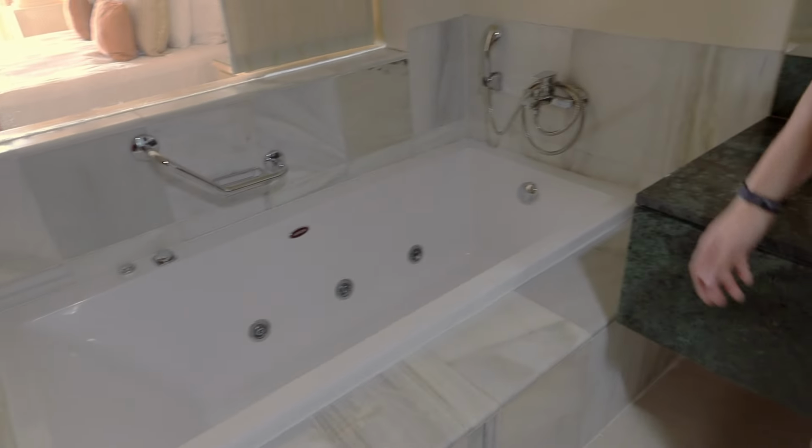All right, Joe, give us a nice tour. All right, so first let's start with this beautiful bathroom. This is a nice hot tub, like, jacuzzi. I can't wait to get inside that.